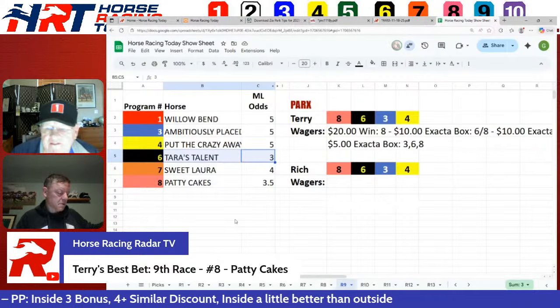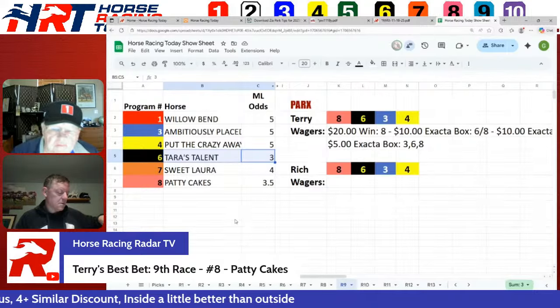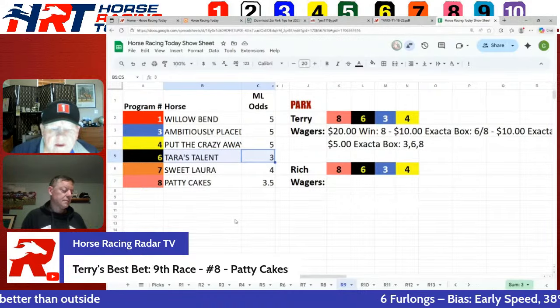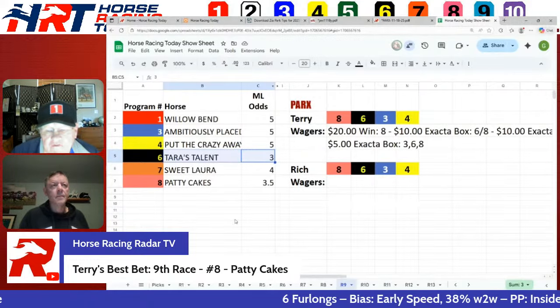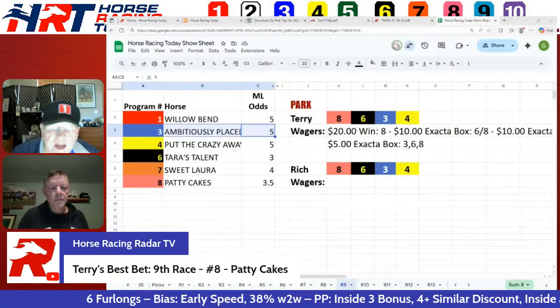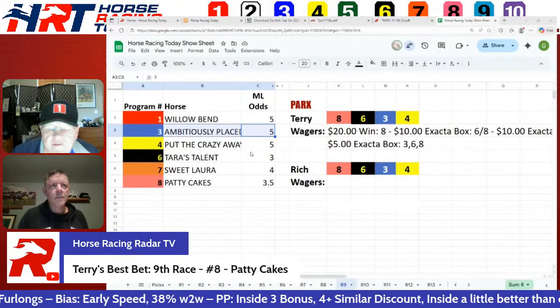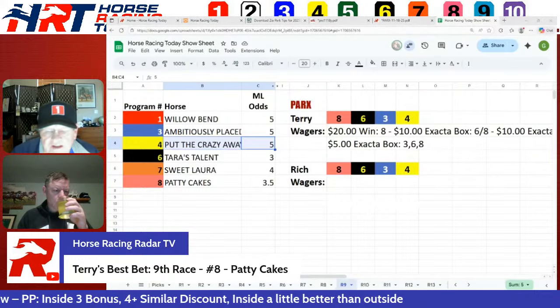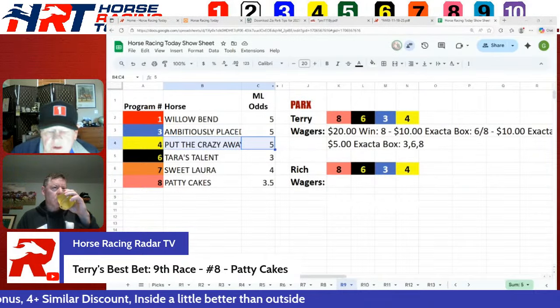At today's distance, been in the money 60% of the time, winning 14% of those starts. And then the 3, Ambitiously Placed, finished 3rd versus similar in the last race, has a high percentage winning trainer and jockey. I like the 4, Put the Crazy Away, as my long shot. Finished 3rd versus Tougher in the last race. Drops in class today. Highest last speed rating. High percentage winning trainer and jockey.